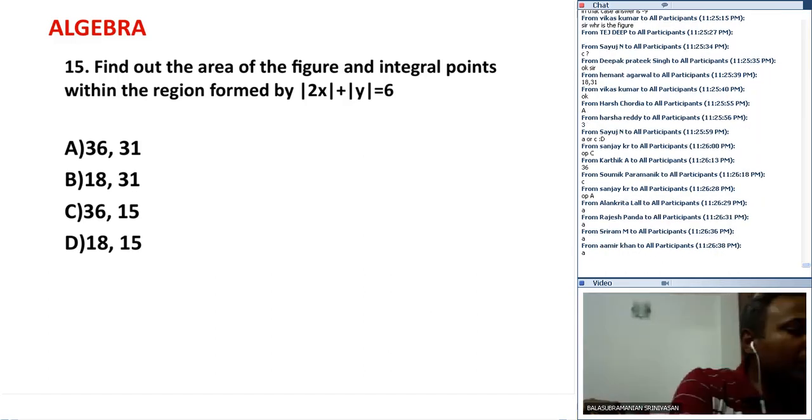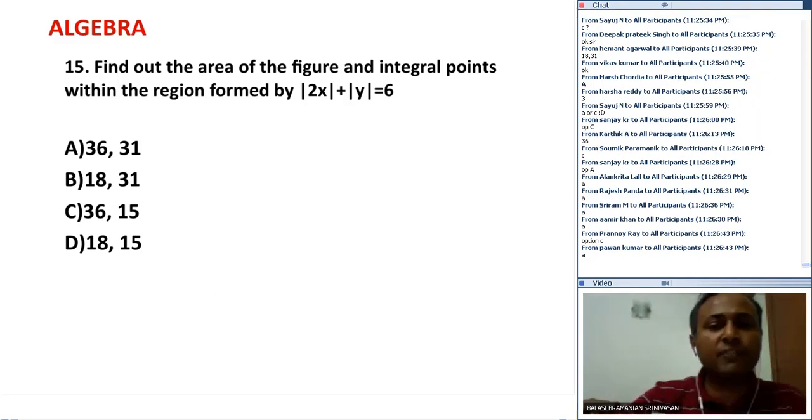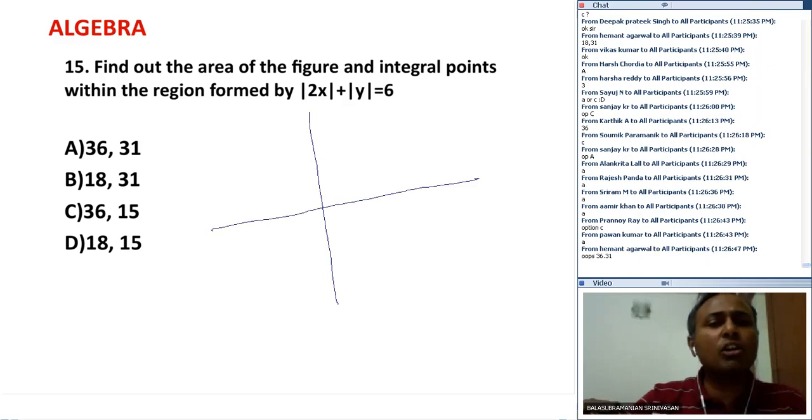Okay, I'm going to stop it here. So how do we proceed with this? Once again, we are looking at how to break up the modulus function, right? So I have to look at the area. What is the figure? How do I get the figure?